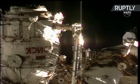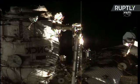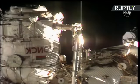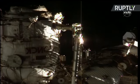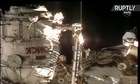Step 6, copy. Preliminary MRM2 leak check. It's in work. Copy. So we are standing by. So the current pressure is 263.5. So it should not decrease by more than 2 millimeters. So we are standing by for that. Yes, copy that. Kate copies.